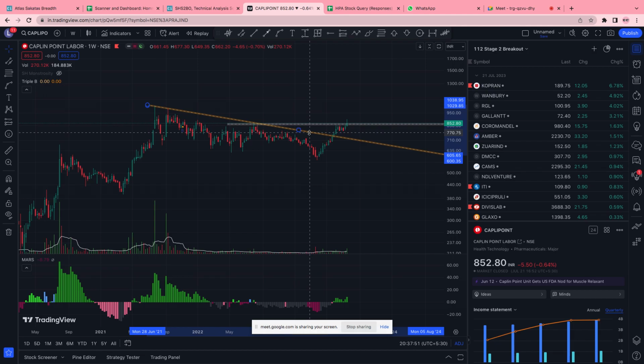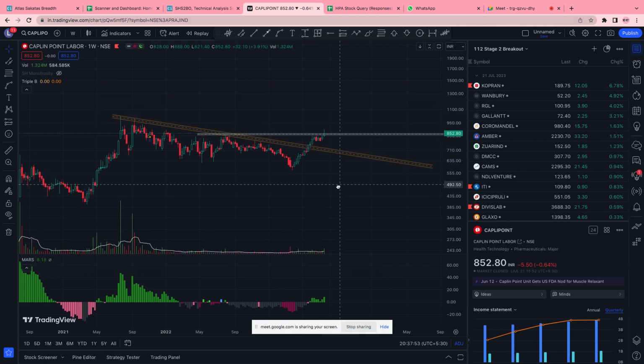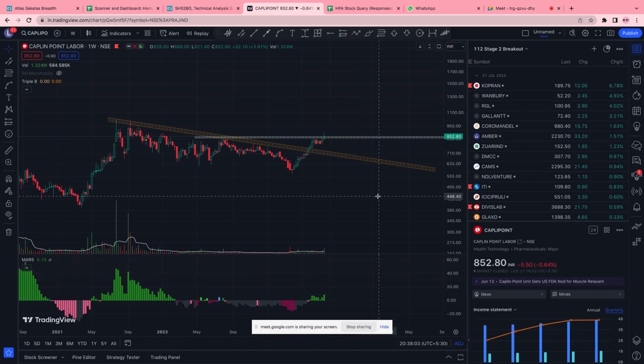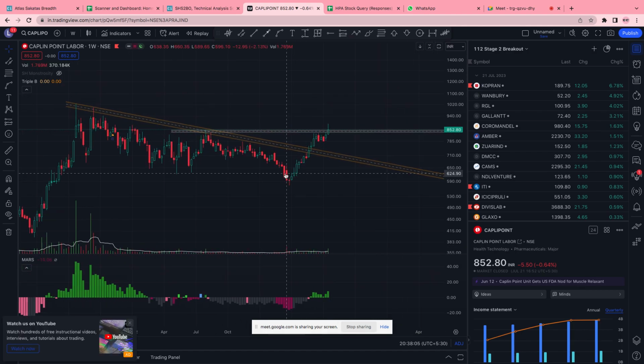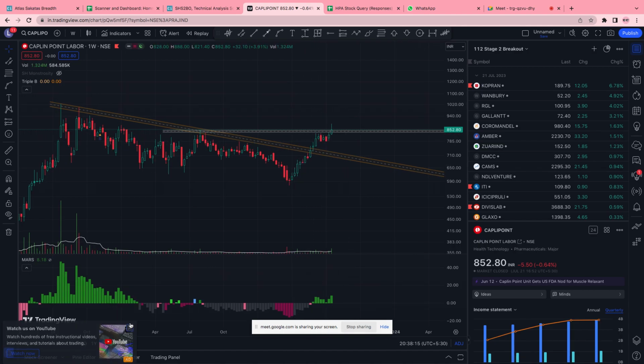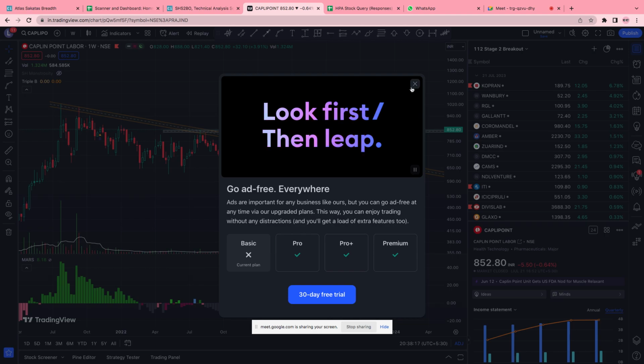This is the channel, and then there is another breakout this week where the previous high, which was a lower high in the weekly time frame, got taken out, and now it's basically saying, hey, I have actually started the uptrend, this uptrend which took me some time to digest and form a base, and now a similar kind of move like this is possible. Okay, and now we'll go to daily and see how it looks.